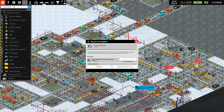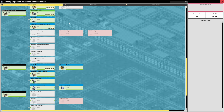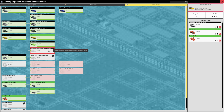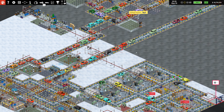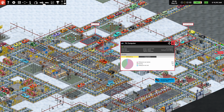Yep. Get that upgraded. What have we got? We ain't got no research on the go. Go do, I guess, a wood dashboard? Sure, that sounds like something that I would quite like. How are we doing with the sports car variant 2? The Falcon. Yes, I do like the Falcon. The Falcon sports car. It's very, very nice.